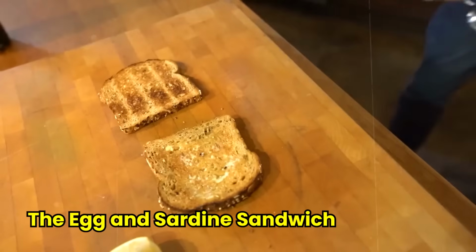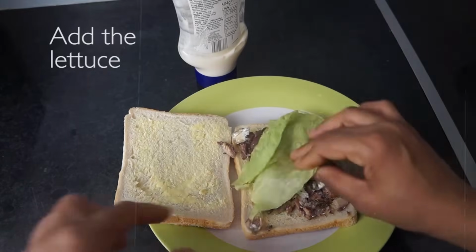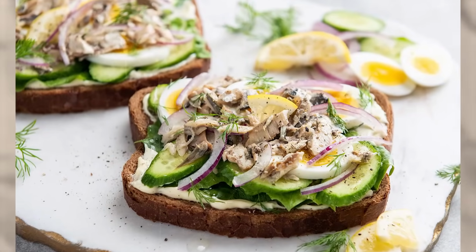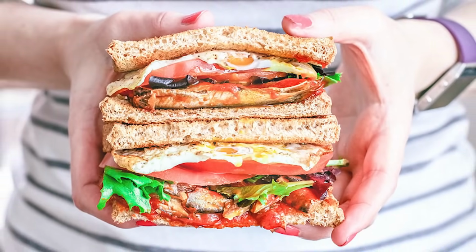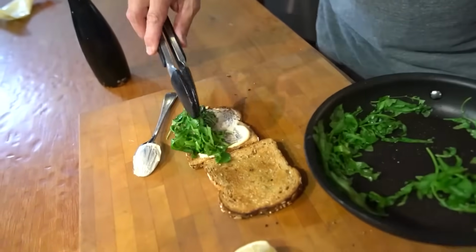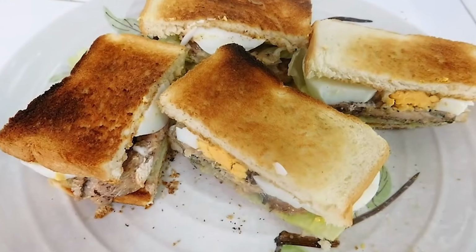The Egg and Sardine Sandwich. When protein was scarce but essential for physical labor, the Egg and Sardine Sandwich offered maximum nutrition with minimal ingredients. Canned sardines, mashed with hard-boiled eggs and a splash of vinegar, created a filling meal rich in protein and omega-3 fatty acids. Immigrant communities, drawing from European traditions of fish preservation, embraced this sandwich for its affordability and nutritional value.